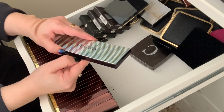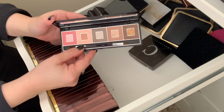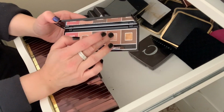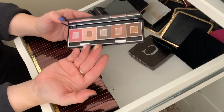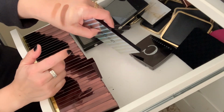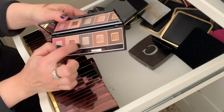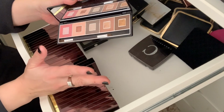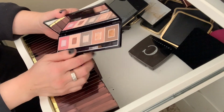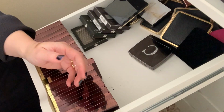Oh, the By Terry Game Lighter palette. You know, I may get rid of this. I really like these center shades. They're really, really creamy and really beautiful on the eyes, but the outer squares are so hard to get. Like, they're so skinny. They're okay. I don't think there's anything special about those. I really like the center shades, and that's why I've kept this, but I don't know if it's worth keeping it just for that. So I'm going to put this in the maybe pile.